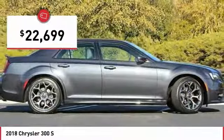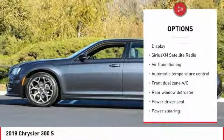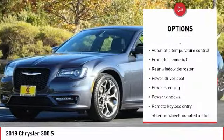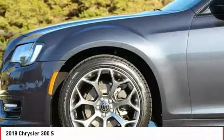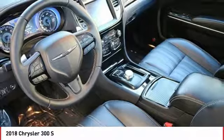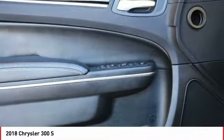Here are some of this vehicle's great options: power passenger seat, traction control, air conditioning, dual airbags, one owner, power steering, alloy wheels, four-wheel disc brakes, universal garage door opener, power windows. Wouldn't you look great in this vehicle? Stop in today and see for yourself.